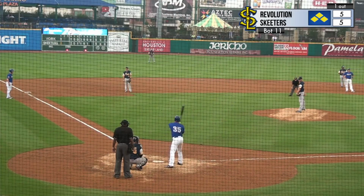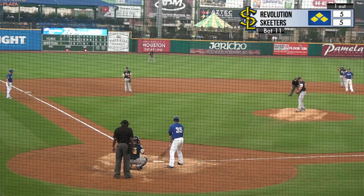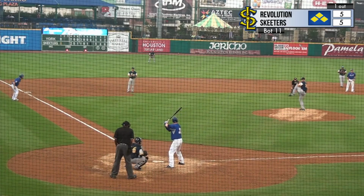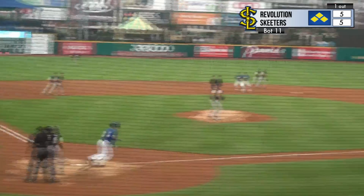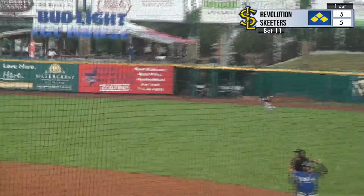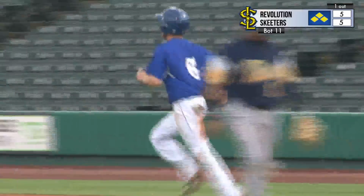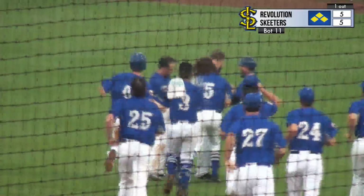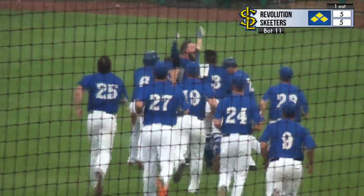Bases are loaded here for the Skeeters, but the only runner that matters is Derek Miller at third. The 0-1 to Wilkins. Swung on it, hit into right center field for a base hit. Miller's going to score, and the Skeeters with a walk-off win here in the bottom of the 11th. They win it 6-5. Great job by Wilkins. He's the hero tonight.